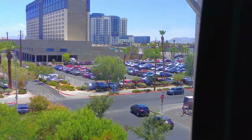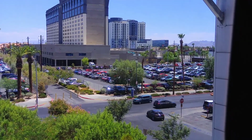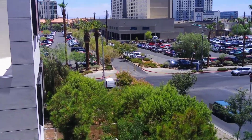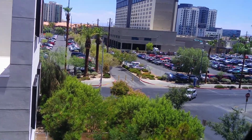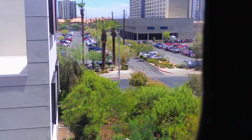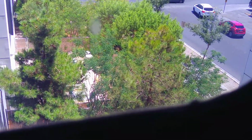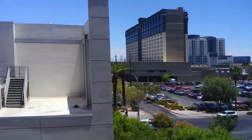Shots through the windows. The doors are closing. Please stand clear. Please stand clear and allow the doors to close. They did close. Like those pine trees. Please hold the handrail firmly at all times. Next stop northbound is Harrah's LINQ Station.